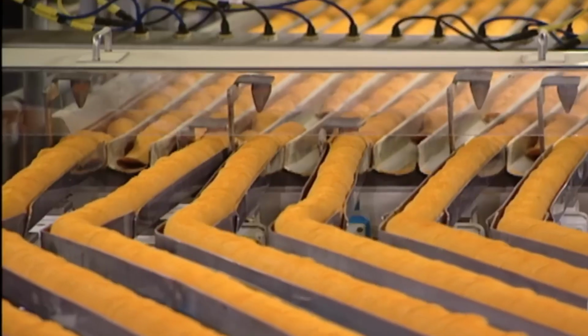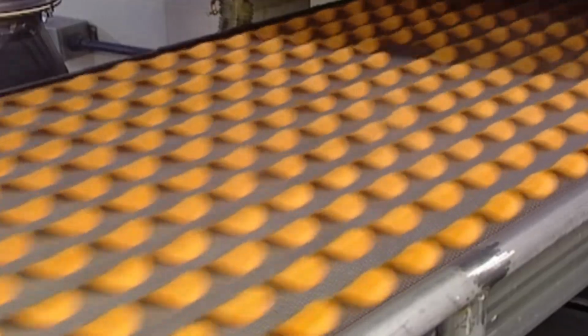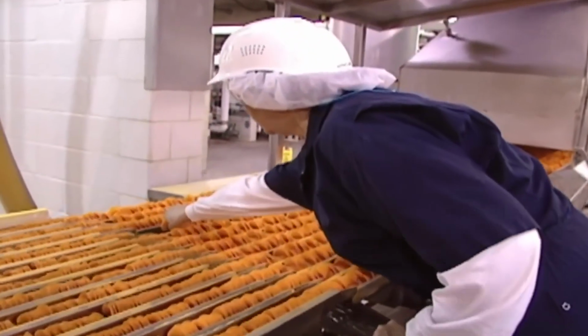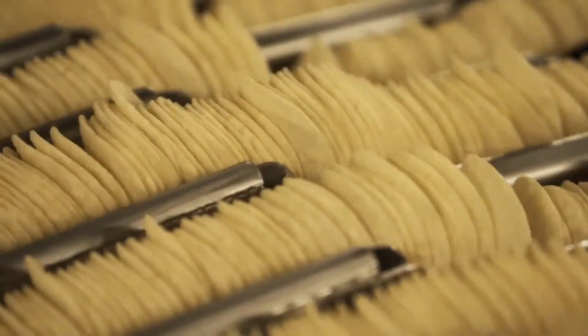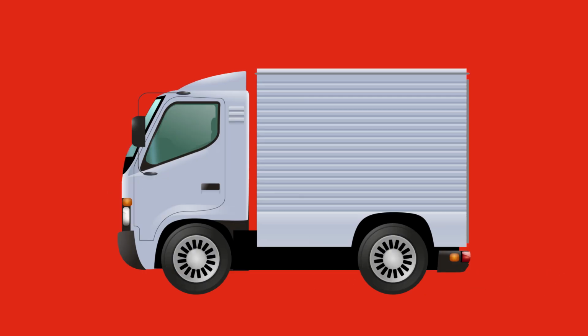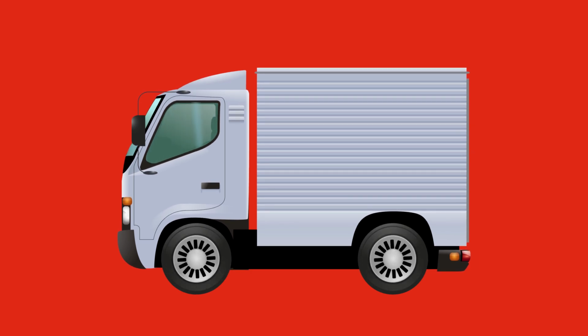Quality control is paramount in the Pringles production process. The factory conducts over 7 million checks annually to ensure consistency in taste, texture, and appearance. This rigorous attention to detail reflects the brand's commitment to delivering a uniform product to consumers worldwide.